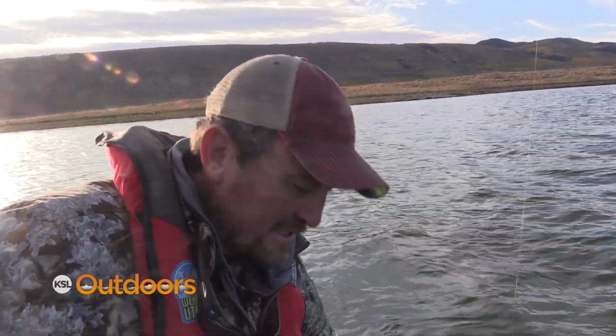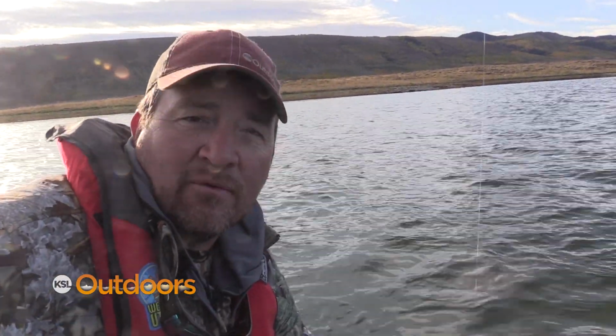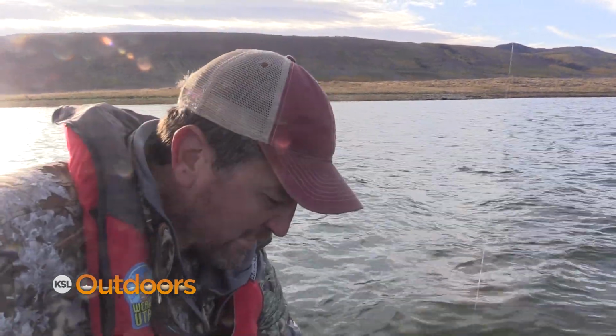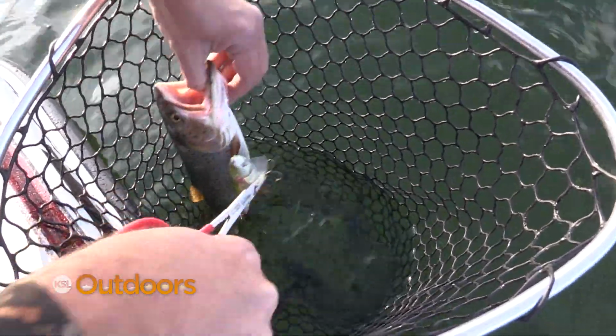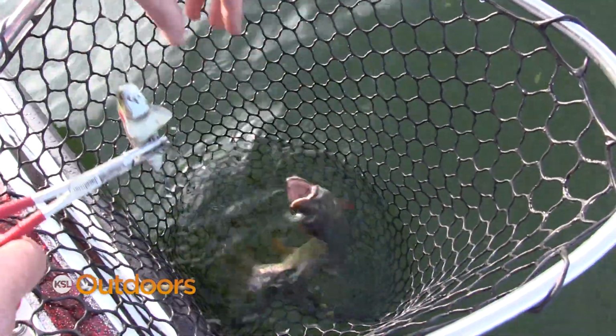So these cutthroat were put in here for a specific reason, and that reason is to control the chub population. They did that, what, back in the 90s, early 90s? Yeah, right after they poisoned it. So it's really imperative that when you catch these fish that you take care of them. So I like a really deep rubber net like this one. There we go. Now minimal impact on that fish.